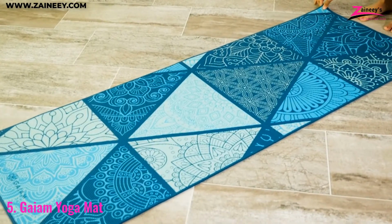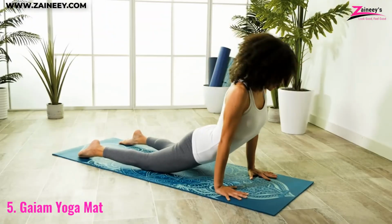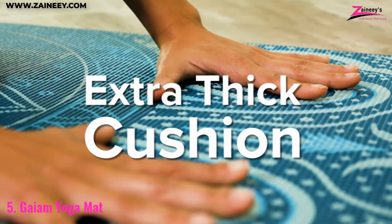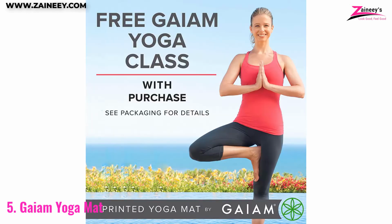The mat is easy to clean and maintain. Simply wipe it down with a damp cloth after each use. The Gaiam Yoga Mat comes with a convenient carrying strap, making it easy to take to and from yoga class. As a bonus, with the purchase of this mat, you will receive a downloadable yoga workout that will help you to improve your practice and achieve your fitness goals.